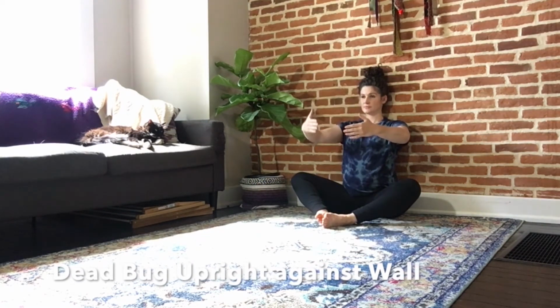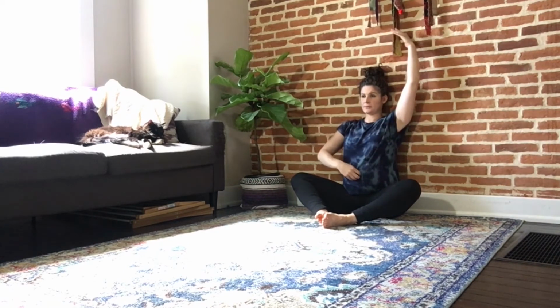Another option, if you don't feel comfortable laying on your back, like we talked about in the beginning, if you're experiencing any nausea, lightheadedness, dizziness, or shortness of breath while laying on your back, you'll want to sit against a wall with legs in butterfly position. Maintain neutral spine as you just focus on breath and moving the arms. So you would inhale, exhale, lift, and then lower the arm.